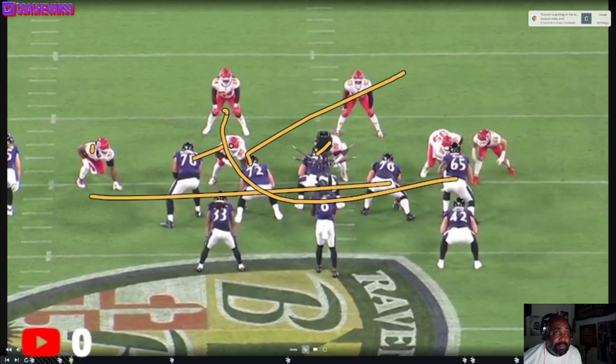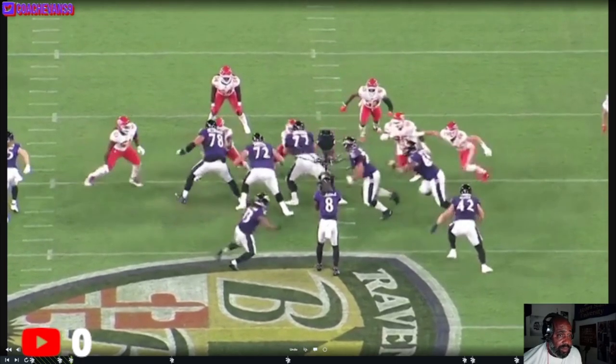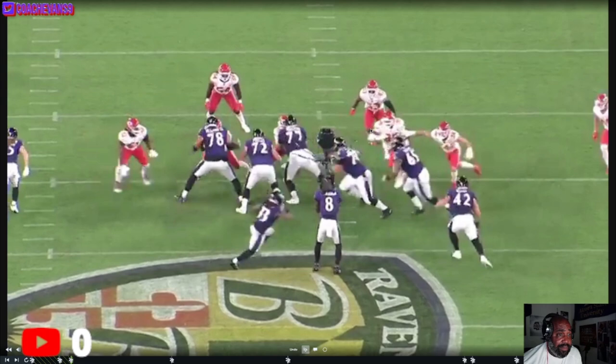Let's see. Since it's bash, Ricard should do something with 55, because they're reading Chris Jones. McCarr is probably going to block 55. Chris Jones and they just take off. They try to get in the hip of the pullers. That's a defensive coaching point to try to stop counter stuff like that: get in the hip of the pullers, and that way when the back comes this way, you tackle it.